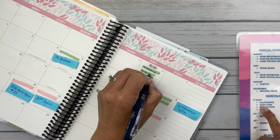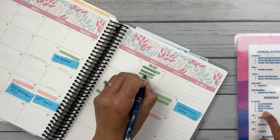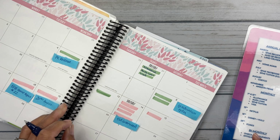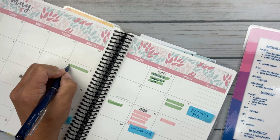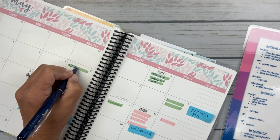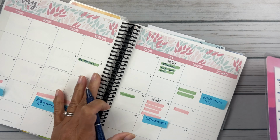And then put auto loan. And then I don't have to pay tuition, so actually the tuition payment I would normally make is gonna go to my Visa. And then this one here will be PK release, basically my funds, my budget for stickers.